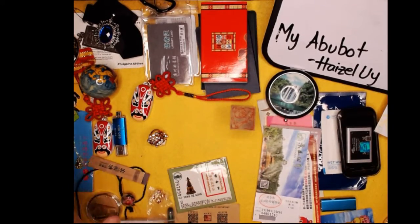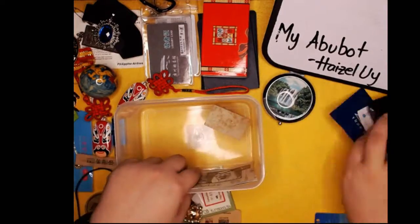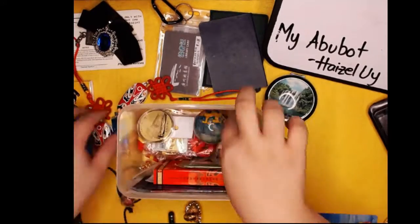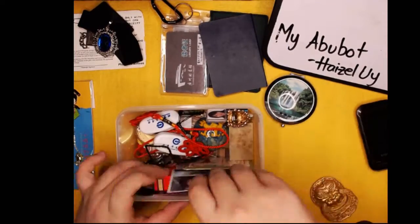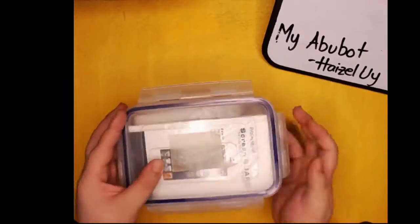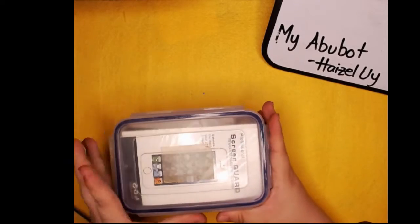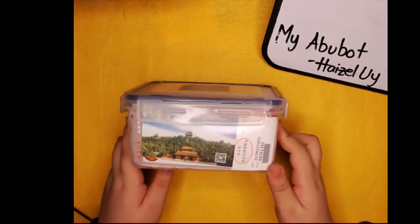Alright, let's pack this up and I'll speed this one. Right. So yeah, see, I have a lot of things that I could fit in a small box. So there you go, my abubot in a box.